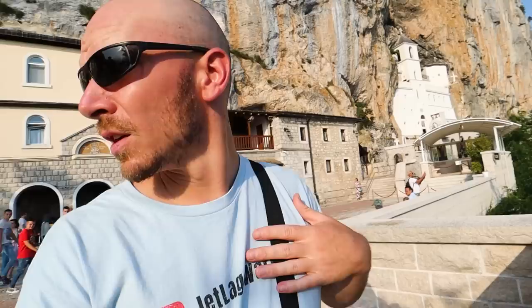Everybody's looking serious and looking profound and kind of incredible. Okay, next stop, St. Basil's Orthodox Monastery.